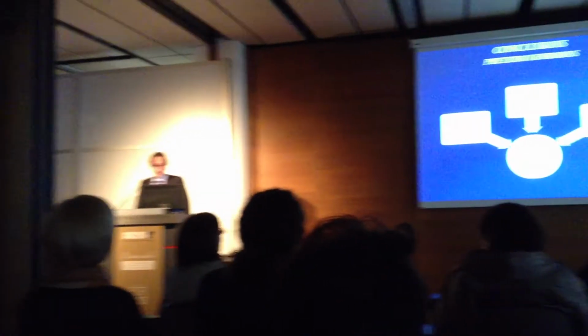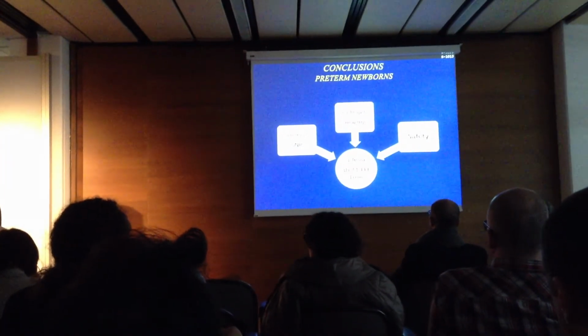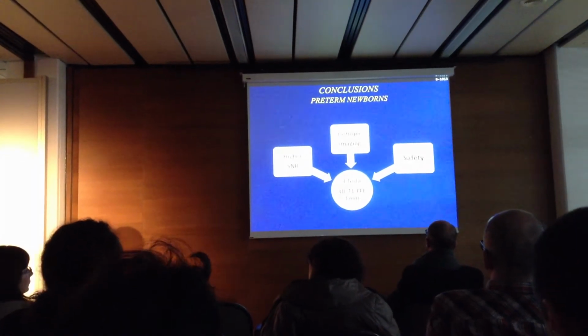In conclusion, on the basis of these results, we promote at 3 Tesla the use of the 3D fast field echo weighted sequence for study of preterm newborns affected by periventricular leukomalacia.